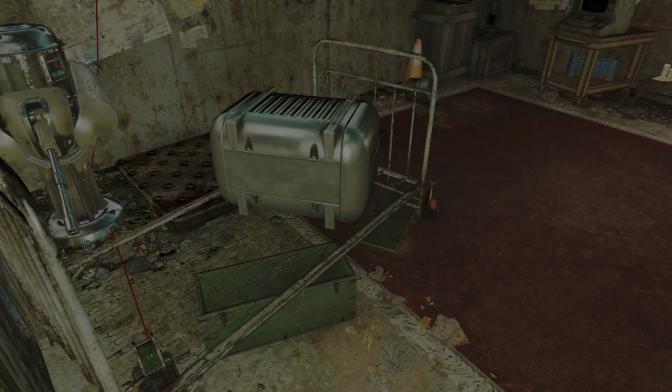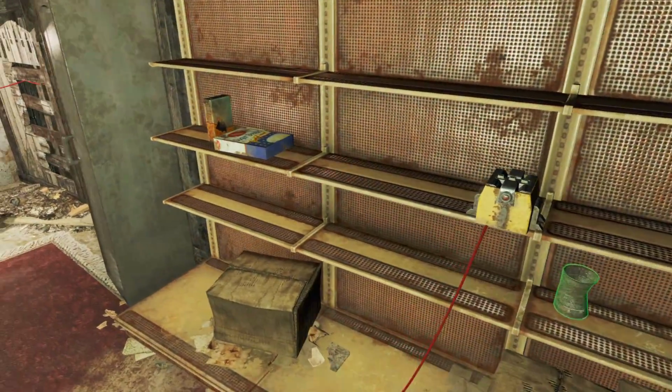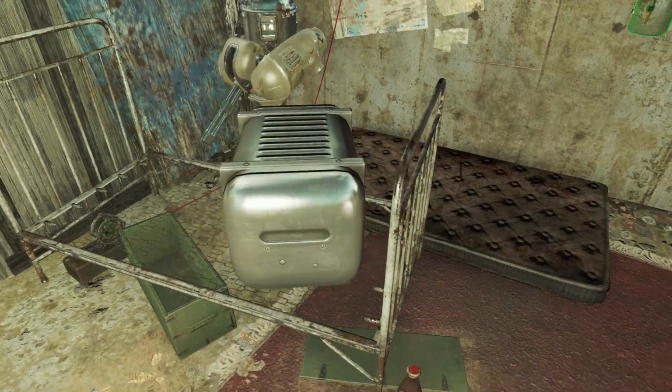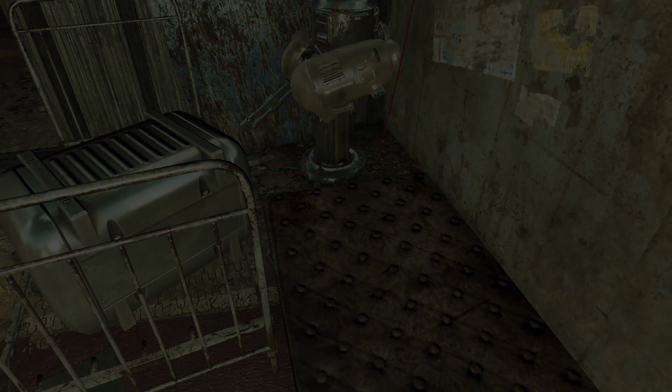In the opposite room, a turret is set up, ready to shoot anyone who walks in. A bed is also present here. The metal box may have been used as cover, so they could hide behind it if anyone tried to force their way in, and then let the turret take care of it.